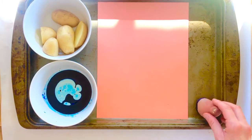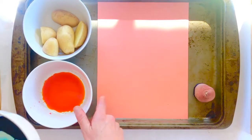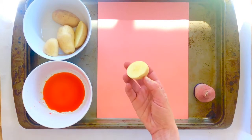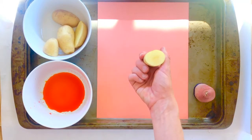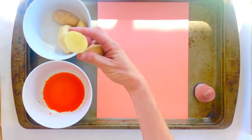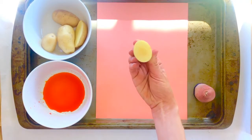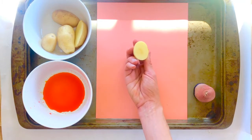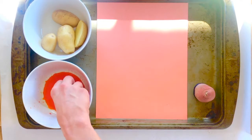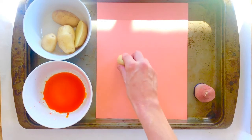If you have two halves of your potato and you wanna switch out your colors, you can even grab the other half of your potato to do a new color. Also, if you only had small potatoes instead of a big potato to stamp with, that's fine too. I cut up many potatoes so I can use all these different sort of potatoes for my stamps. So I'm gonna take the smaller potato. This one looks more like an oval, but that's okay. I'm going to dip it now in my new color, which is yellow. And I'm going to see how it looks on this new sheet of paper.